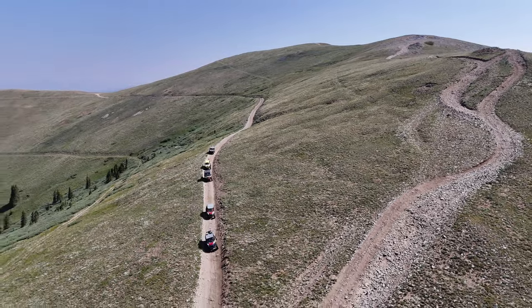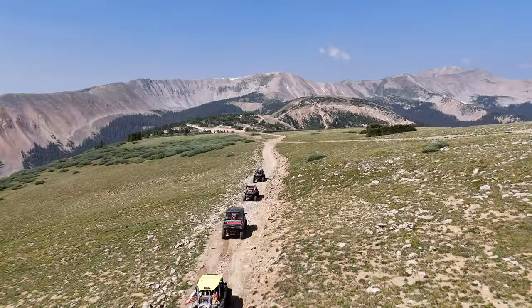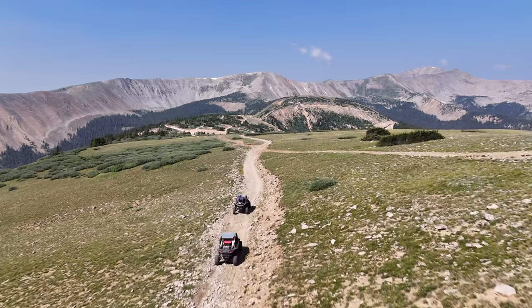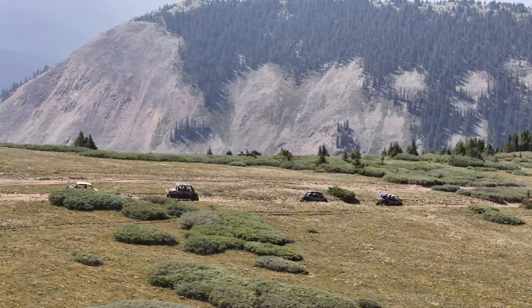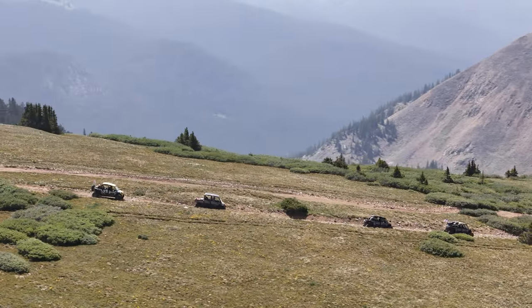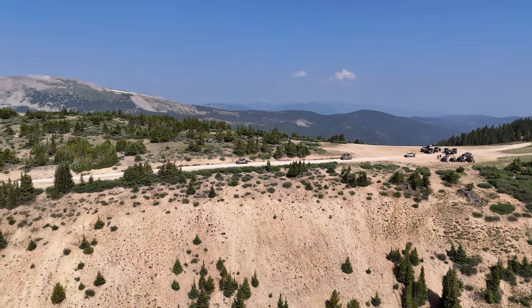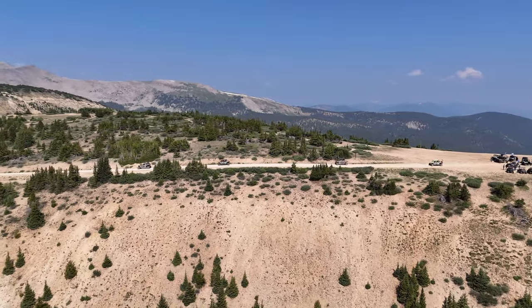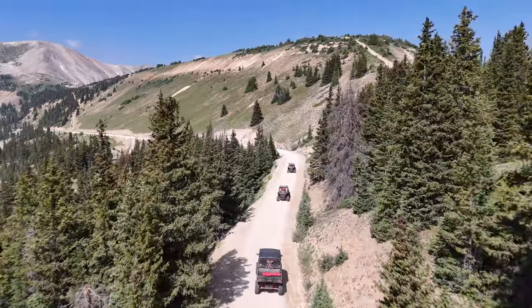Taking one of the lesser traveled routes south out of Tin Cup through Tin Cup Gulch takes you by some rich mining history, as well as across the top of Gold Hill for some truly epic views. Next on the route is going over Cumberland Pass and down to Pitkin for delicious food, ice cream, and souvenirs.